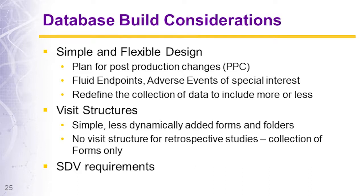SDV requirement is an important consideration because you need to know what data will be source verified or not. So working with the clinical team during this part of the database build is important. SDV requirements will also impact data cleaning, as the data being entered may have more errors if not being source verified before entry. These SDV requirements should be specified a priori to avoid any database locking issues.